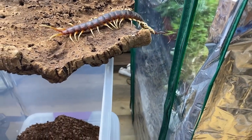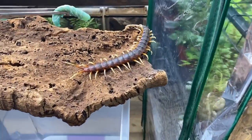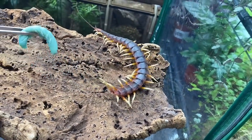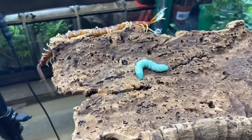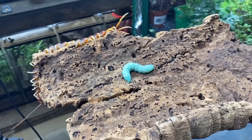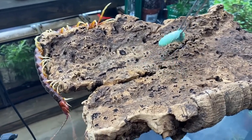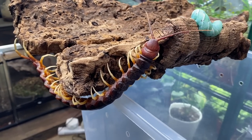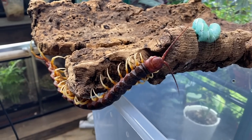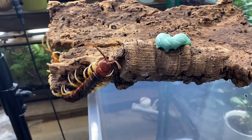Oh, please, I hope I'm not gonna regret doing this. Okay, here we go. Guys, let's see what happens. She should stay on it because everywhere else is smooth and there's nowhere else to climb. So let's see how this goes. And now you can really see how these animals have just evolved to be the perfect predator. I mean, effortlessly hanging upside down, climbing on all kinds of surfaces.